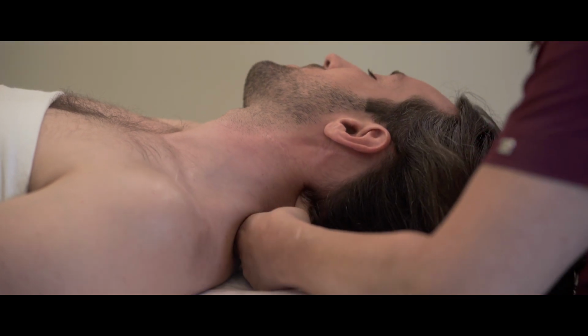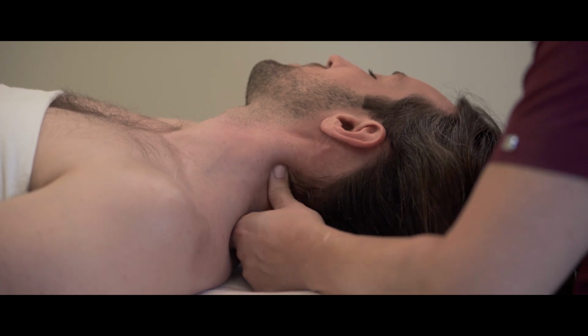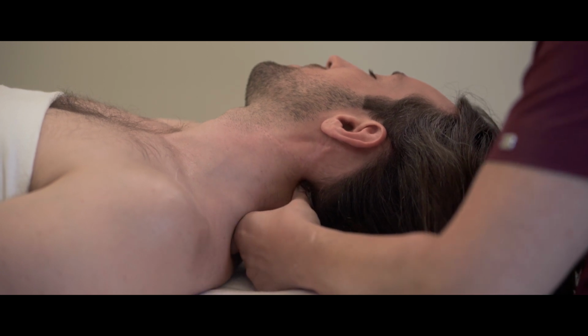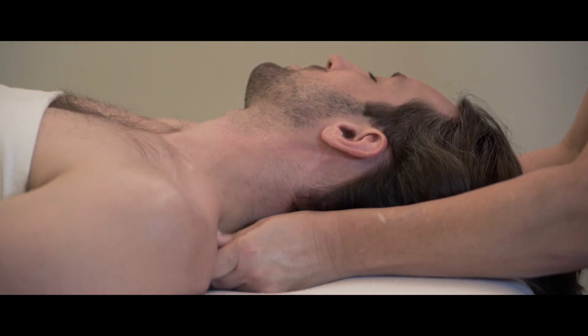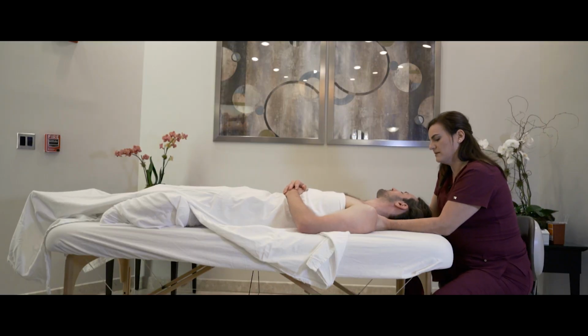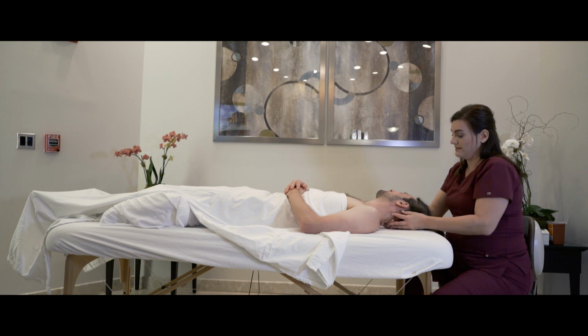You're always going to go back up to the occipital region. And we can even do circular movements. And all the way down. You can do a little bit of petrissage on the traps. And whatever we do on one side, we'll always do on the other side, even if the other side isn't hurting or isn't affected.